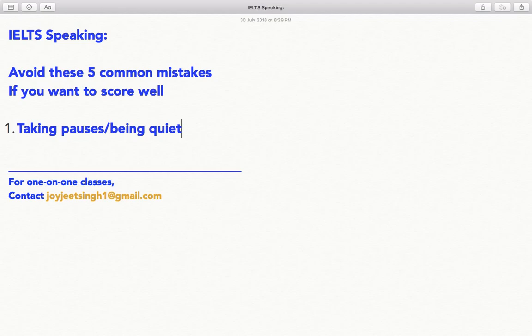Now, when you are taking pauses, when you're being quiet throughout your exam, whether it's the first part, the general questions, second part, the cue card, or the follow-up questions, it simply says two things to the examiner. Number one is you are not properly prepared. And number two, you do not know how to convert the thoughts in your brain to the words that are coming out of your mouth. Now, both of these are big problems, guys, and anything that hinders your fluency throughout your test is going to take out a big chunk of your marks. Now, if you have been preparing the right way, this should not be a problem for you.